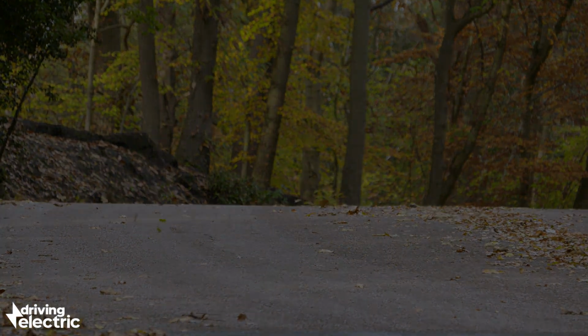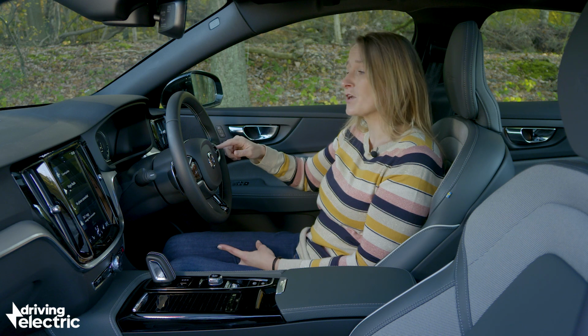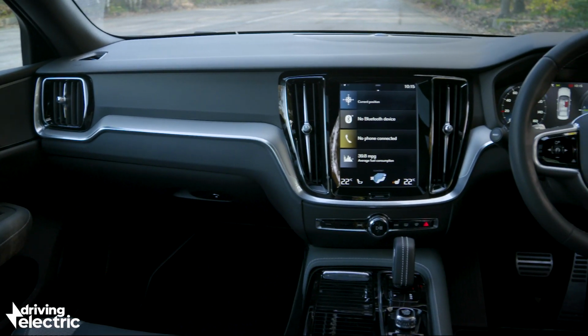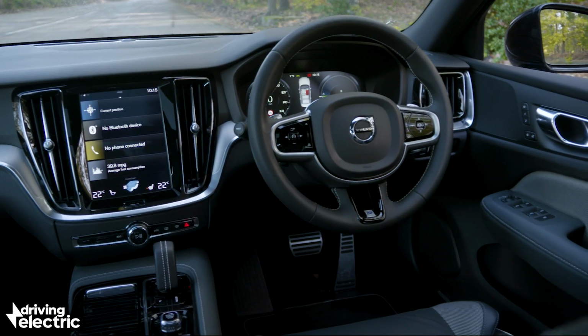As I've mentioned, this car is pretty expensive, but it does go some way to justifying that with a really high standard spec. So you can only get the S60 T8 in R design or Polestar engineered. Now the Polestar engineered model has different suspension, different styling and all of that.